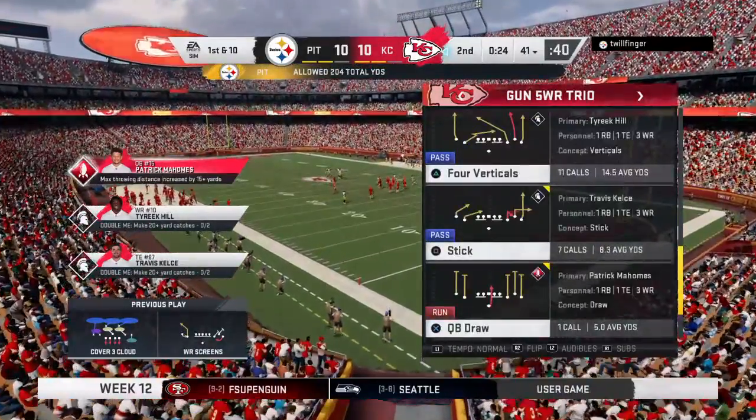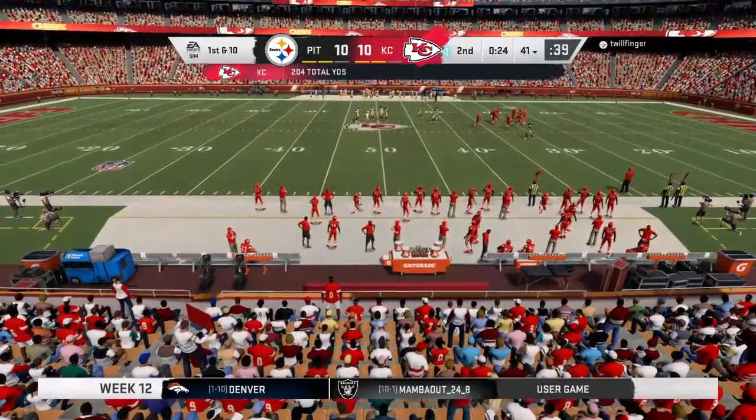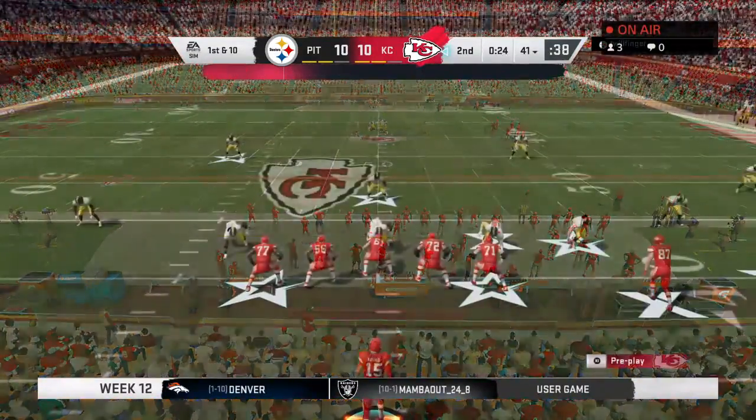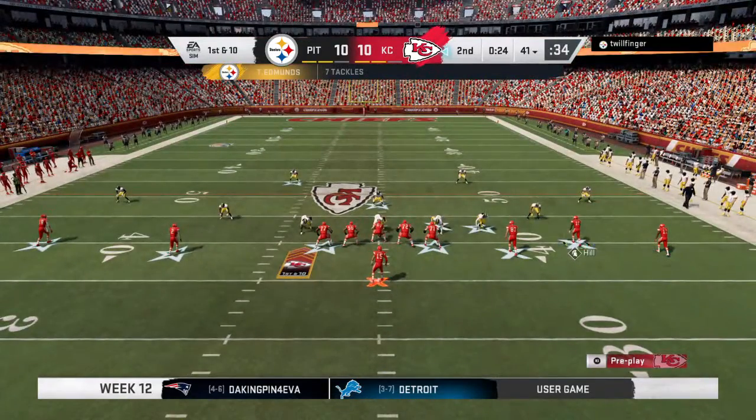The Chiefs now going to use the first of their timeouts as they'll stop the clock with 24 seconds to go in this first half. First and 10 at the 41-yard line.